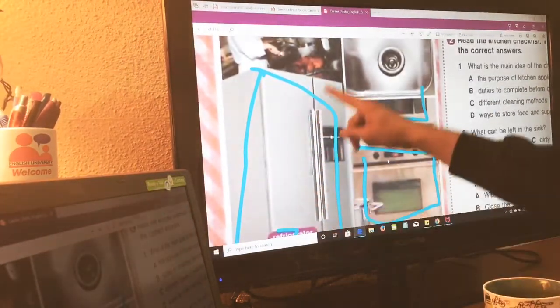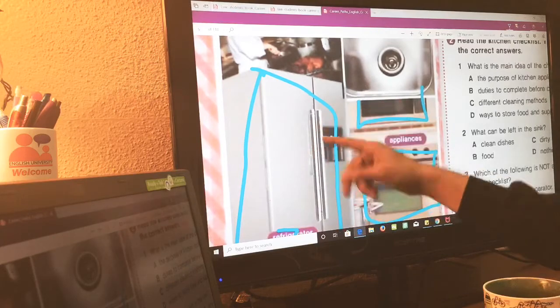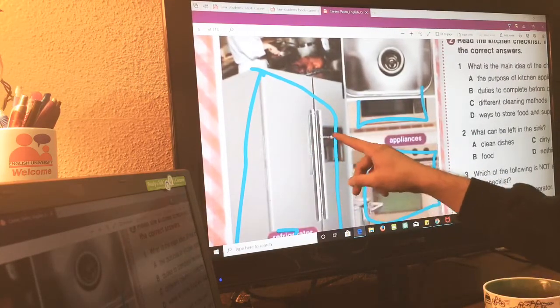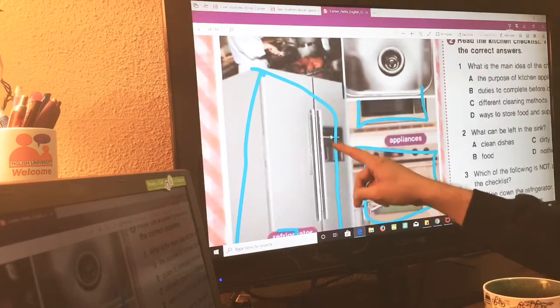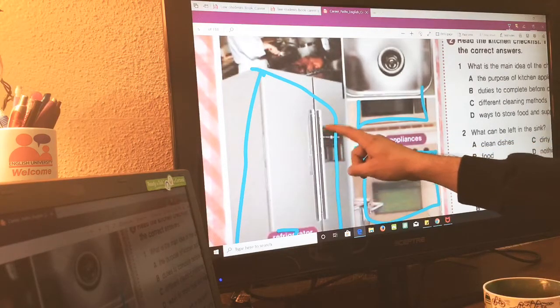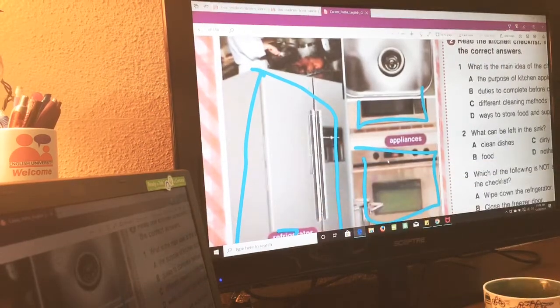Sometimes this is the fridge, this is the freezer, and this is the ice maker. Water, ice. With the ice maker you can get the ice in cubes or crushed. Crushed ice right here in the fridge. Good job.